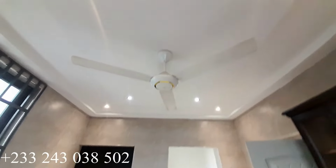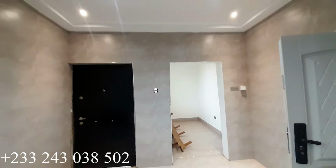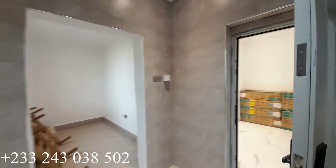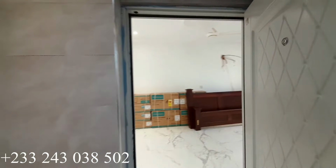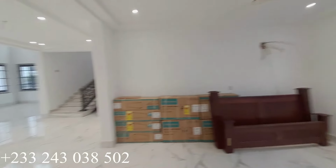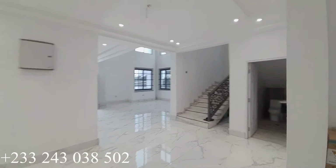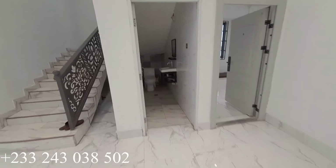So if you're interested, please call the number on the video and then you can take it from there. It is a 4-bedroom house. All bedrooms are ensuite plus a visitor's washroom, which is located at Kumasi-Oduom in a very good area. All right, the price is going for $380,000, which is negotiable.